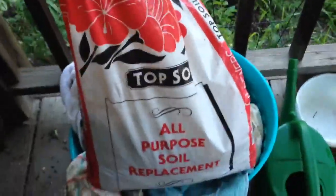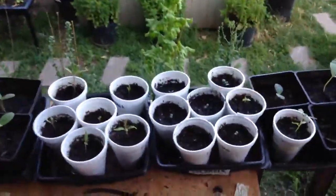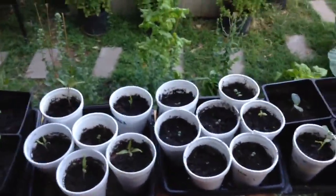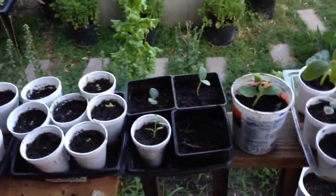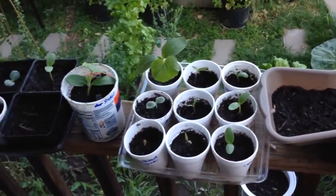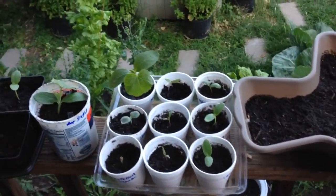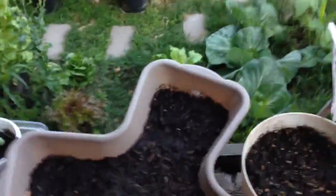This stuff right here, all-purpose soil replacement by Gardeners. It's only like $2 or $3 a bag. I bought maybe 20 of those to put around the yard, and I mix it in with the stuff I already had in the yard, and it seems to be doing pretty good. It does go a little hot, so if you overwater it, it'll sometimes kill stuff. But got a whole bunch of new stuff to go out there.